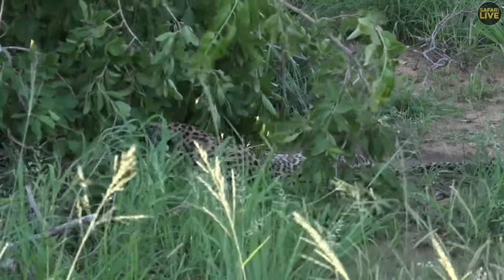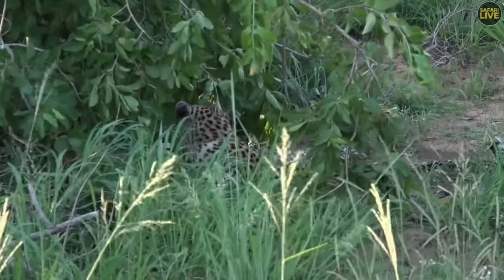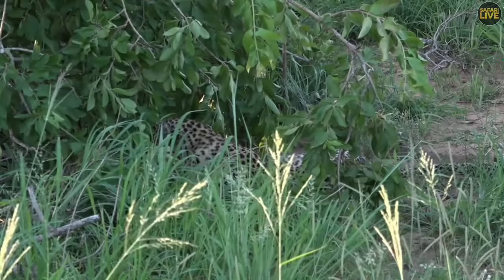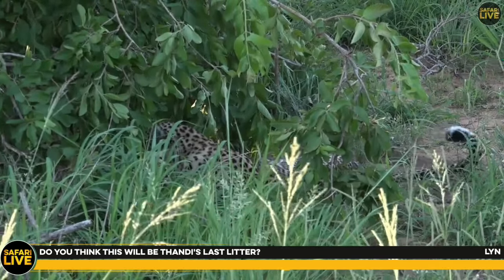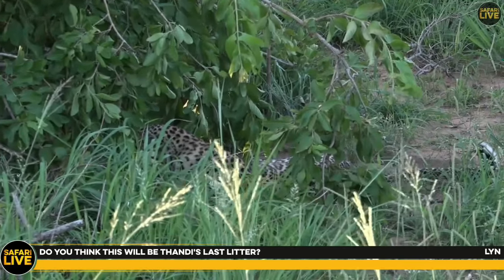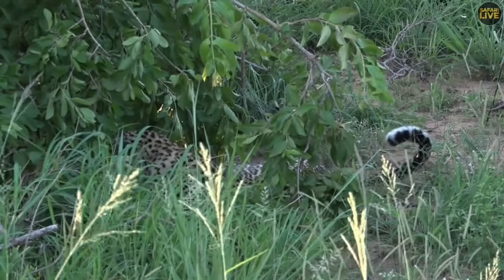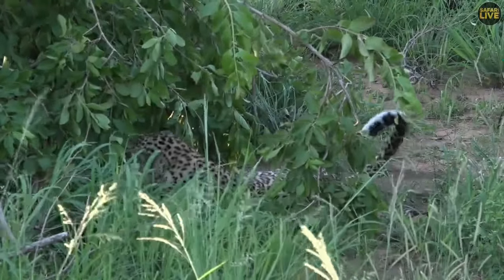So Linda, I think this will be Tundi's last litter when she has her next one. I don't know. I would imagine so. You know, she's going to be old if she raises that litter to success and gets that litter to its adult age. By then she'll be pushing sort of 14, 15 years old, depending on the time that she lets that cub go and pushes off. That age is quite old to have a cub. I don't think she would have cubs after that. So potentially after Tlalamba would be her last one.